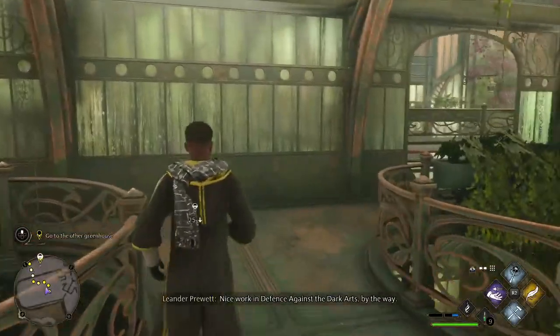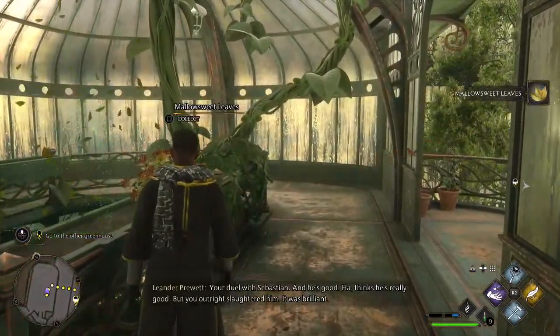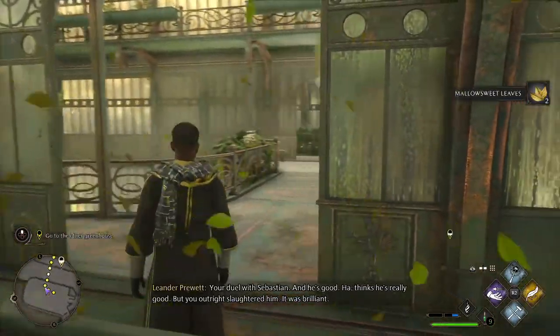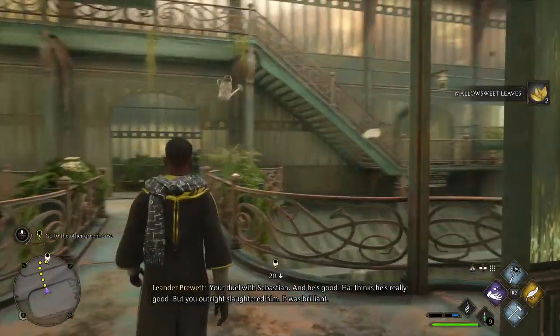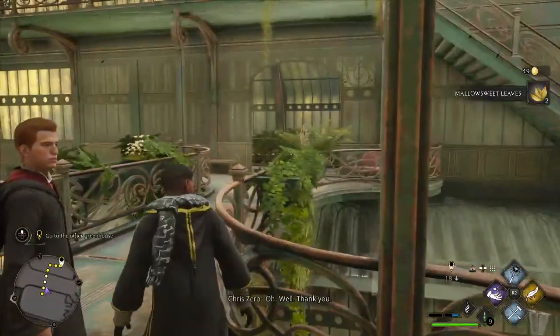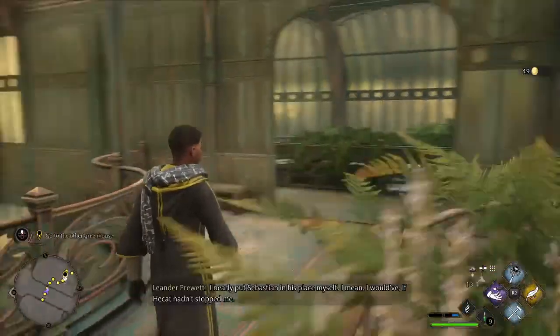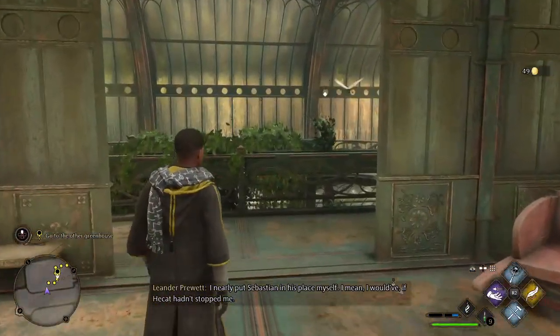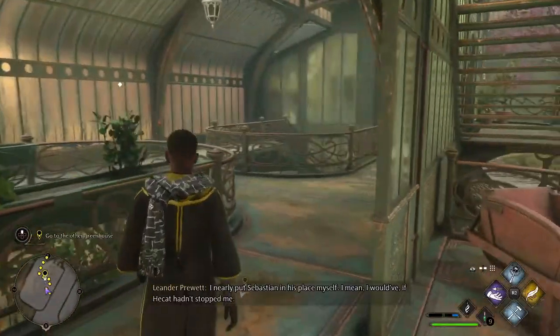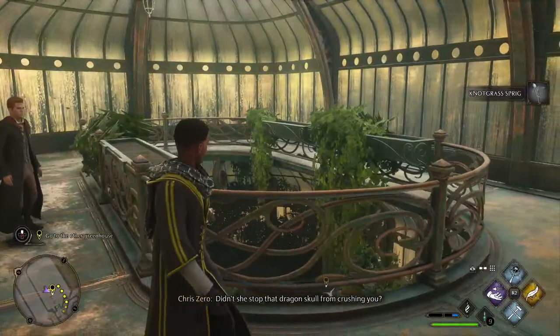Nice work in Defense Against the Dark Arts, by the way. Excuse me? Your duel with Sebastian! And he's good. Thinks he's really good. But you outright slaughtered him. Brilliant. Oh. Well, thank you. I nearly put Sebastian in his place myself. I mean, I would have, if Hecate hadn't stopped me. Didn't she stop that dragon skull from crushing you?